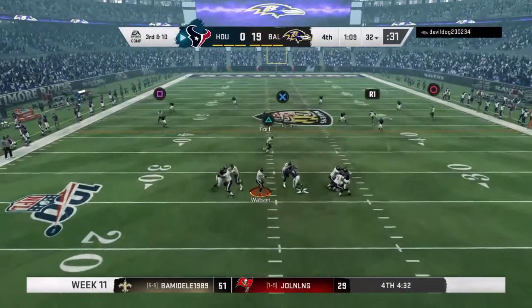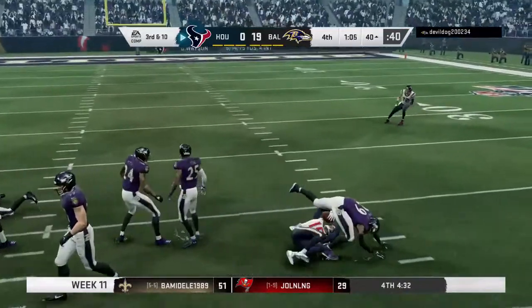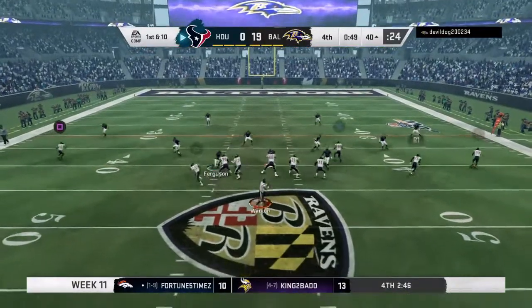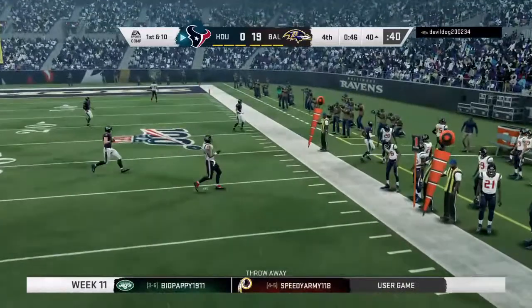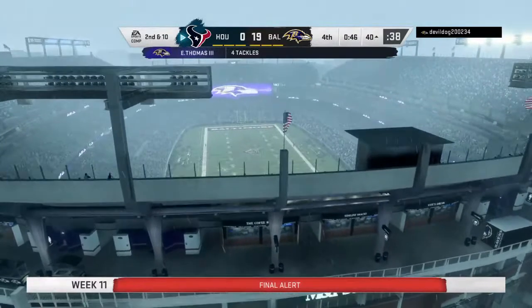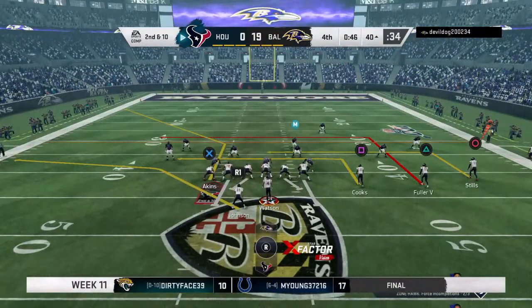From the gun, here's Watson. He's got a man, complete. And he's going to be taken down with the first down at the Ravens' 40. Now a first down throw, Watson. Nice game there, partner, but you and I both know that won't do anything for the final score. They're not going to win this one. Right now they're playing for pride and fantasy points. And just to erase that goose egg, nobody wants to be shut out.